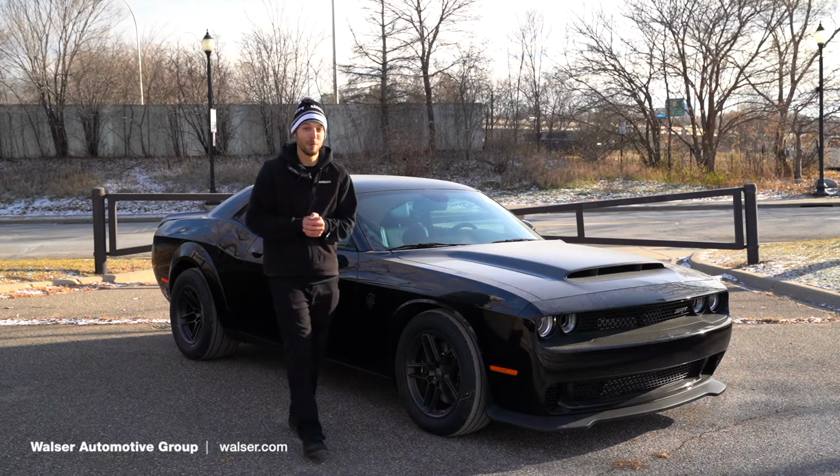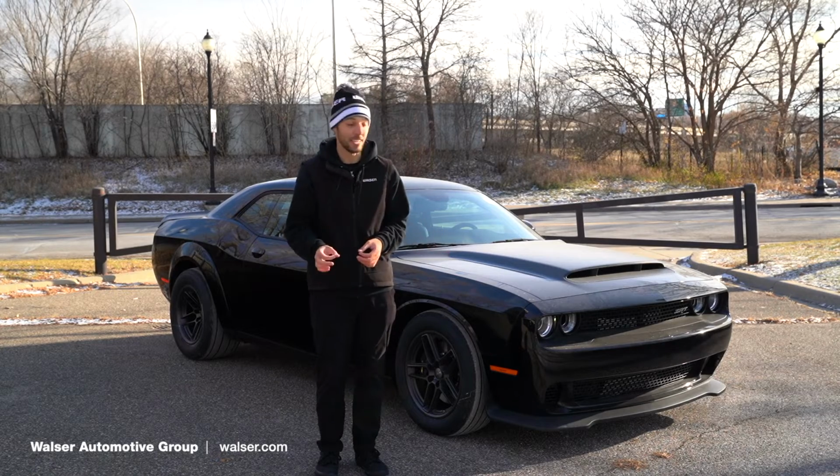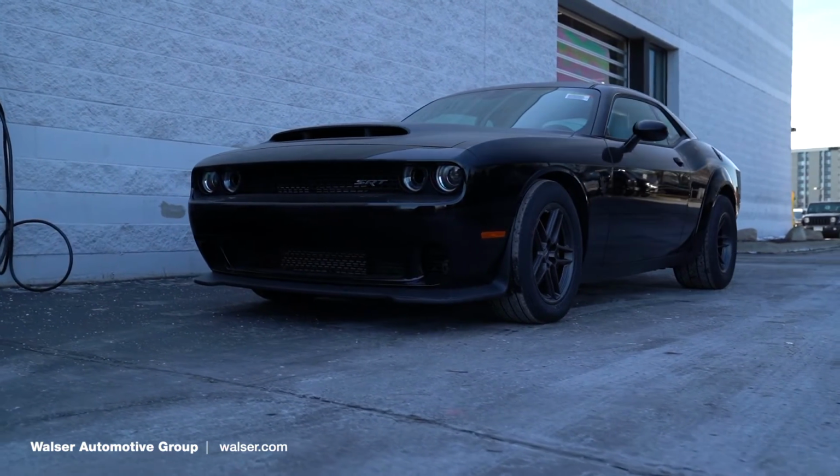Adam here with the Walser Automotive Group, and next to me here is the all-new Dodge Challenger SRT Demon 170. So this is a pretty unique and cool vehicle, so we'll look at some of the specs, the interior, the exterior, and see what makes this Demon so special.